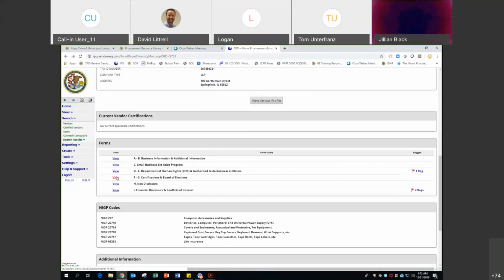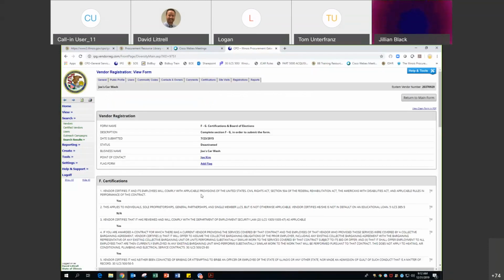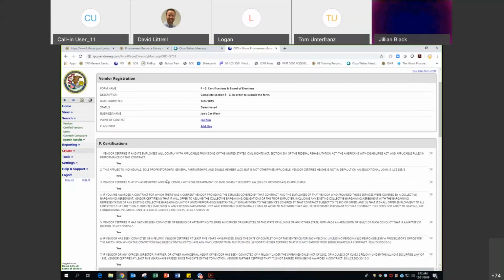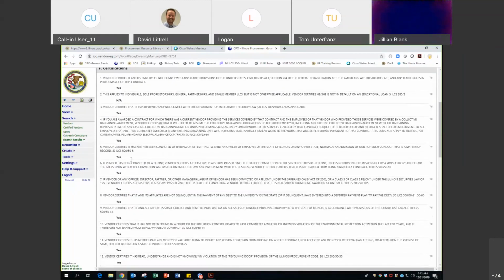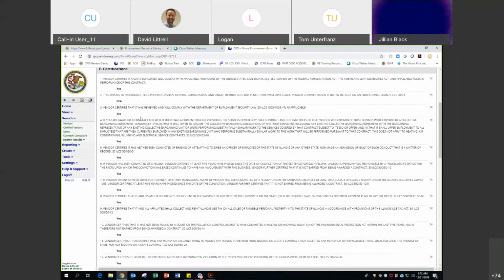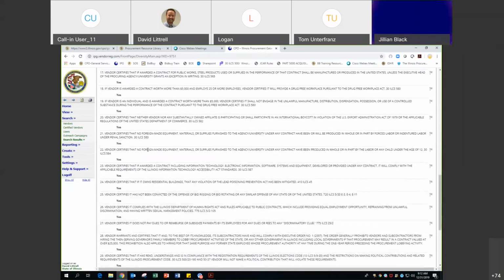So our certification. A lot of these questions will look very familiar. If you're looking at Forms A, that 24-page document that they have to fill out, all their certifications, et cetera, these are the exact same questions. A vendor has to go in and answer all these questions, for instance, that they certified, reviewed, and complied with all the employment security laws, all these different certifications that have to be there in order to do business with the state.